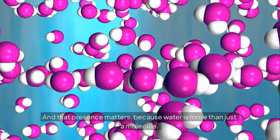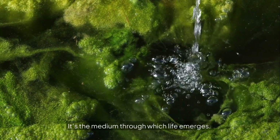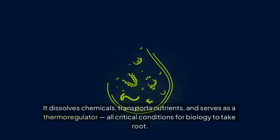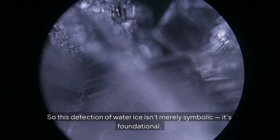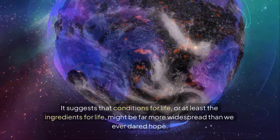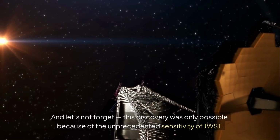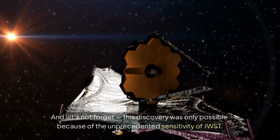And that presence matters because water is more than just a molecule. It's the medium through which life emerges. It dissolves chemicals, transports nutrients, and serves as a thermoregulator, all critical conditions for biology to take root. So this detection of water ice isn't merely symbolic, it's foundational. It suggests that conditions for life, or at least the ingredients for life, might be far more widespread than we ever dared hope. And let's not forget, this discovery was only possible because of the unprecedented sensitivity of JWST.